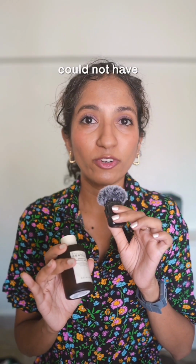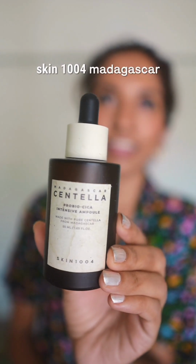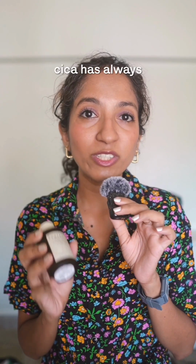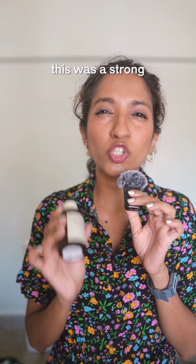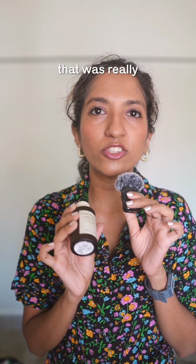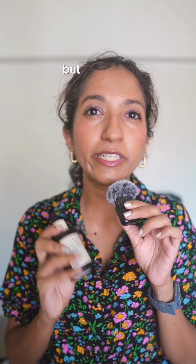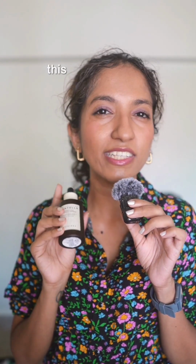I absolutely could not have gotten through the retinol purging without the Skin 1004 Madagascar Centella Probio-Cica Intensive Ampoule. Cica has always worked well to calm my skin when it is sensitized or angry. This was a strong Cica product that was really soothing. I feel like I don't need it anymore because my skin is currently well behaved, but if my skin suddenly started rebelling again, I would repurchase this in a heartbeat.